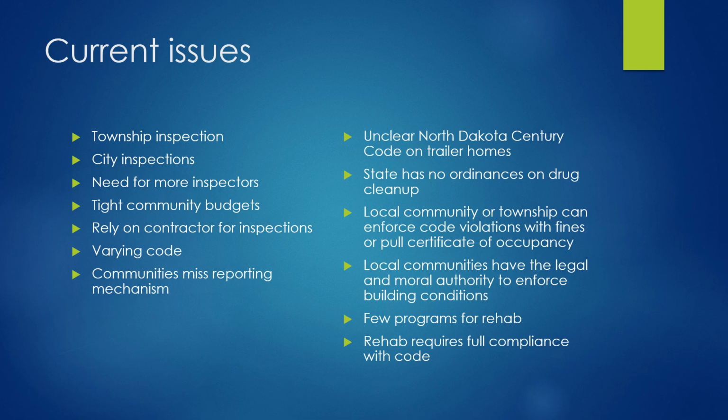The local communities and townships can enforce code violations with fines or even pull a certificate of occupancy. And communities have the legal and moral authority to enforce their building conditions. And this helps create vital, vibrant communities. There are a few programs that help with rehab.